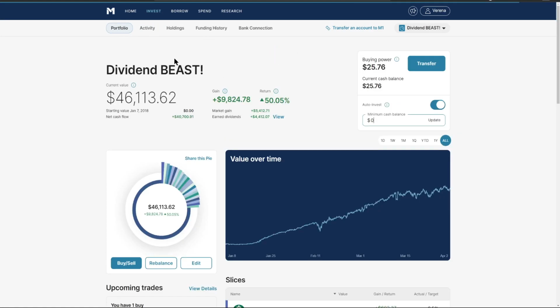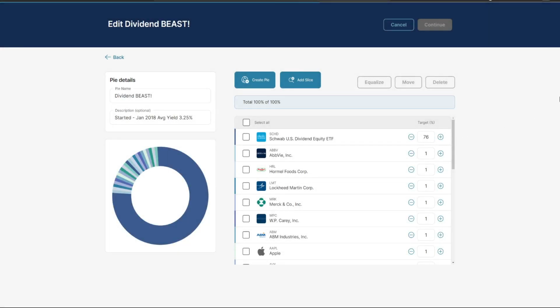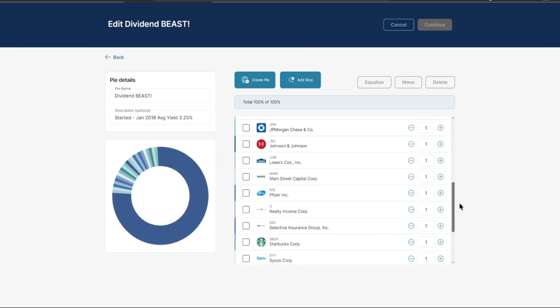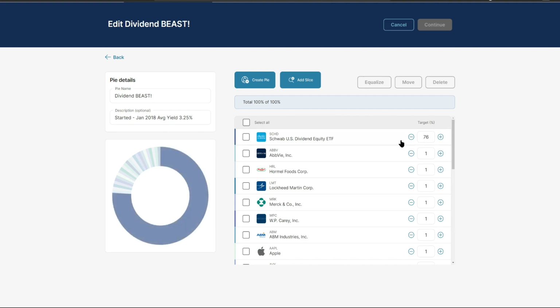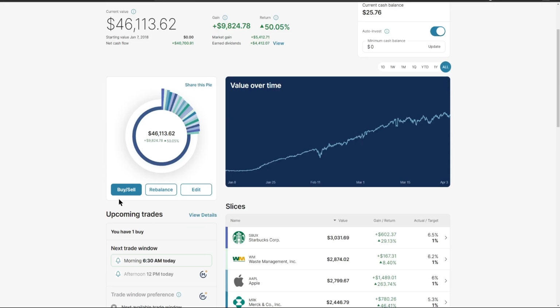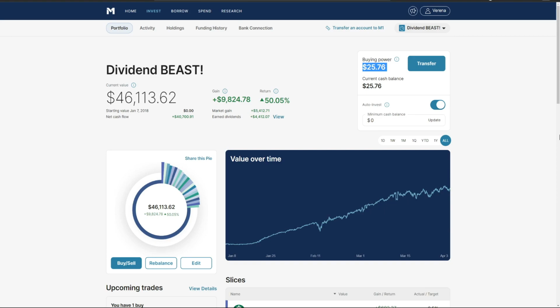And we also adjusted our portfolio by going into edit. We adjusted every individual company in the portfolio down to 1% as our focus, and we put 76% into Schwab as our focus. So anytime any capital of over $25 goes in here, it'll just automatically buy Schwab every time it hits that $25 mark. So that is the interesting part of the portfolio and the recent activity.